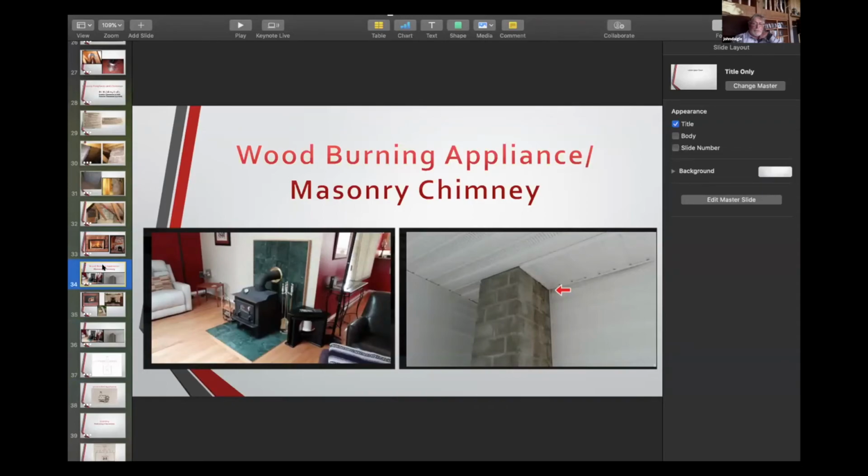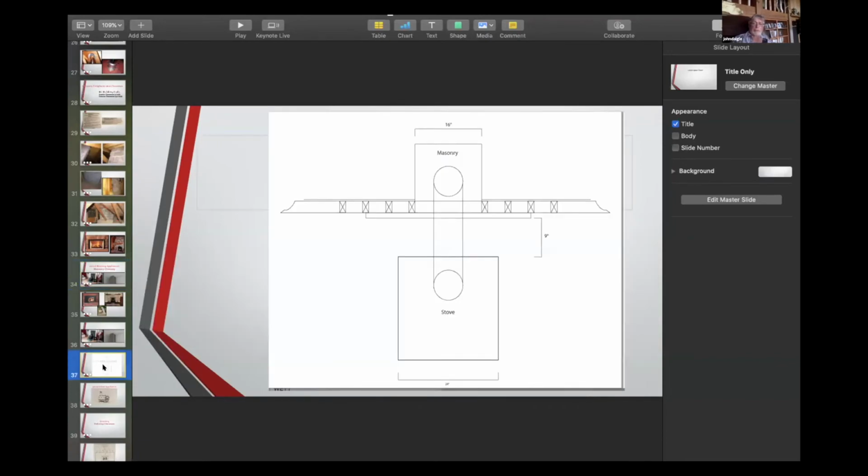So here's an interesting wood stove installation that I'd really like to talk about, because this really illustrates how deceiving it can be. This is the actual stove inside the house, and it has some tile on the wall. And this is the actual chimney outside. So what we need to think about is that this chimney here is 16 inches wide, and this stove here is 30 inches wide. And if we go down to here, here's an actual cross-section diagram of what's going on. So here's the wood stove.